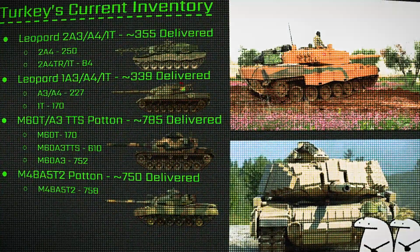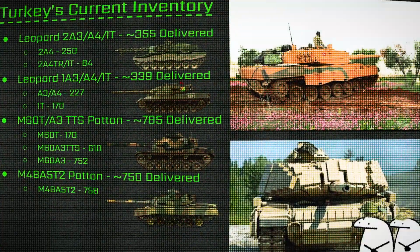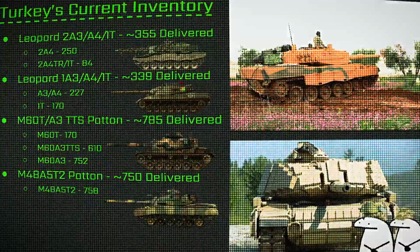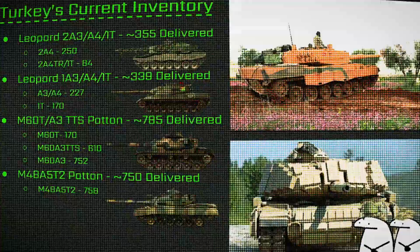Next, we have the M60s and all their variants with some likely overlapping data. With 785 delivered to the Turks, it's fair to say they have a lot of these on hand and have tried to keep them relevant, as we can see. However, it looks like quite a few of these tanks were recounted after upgrade packages, and this is where wiki information gets a little meh. They're usually good for hard stats, but in instances like this, it's good to be skeptical.